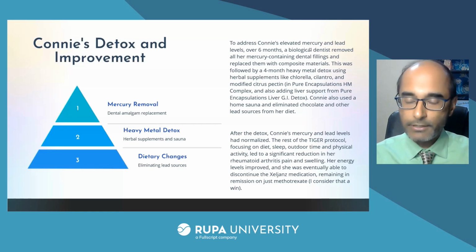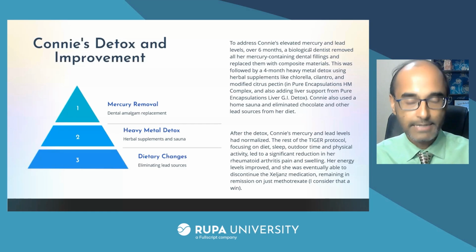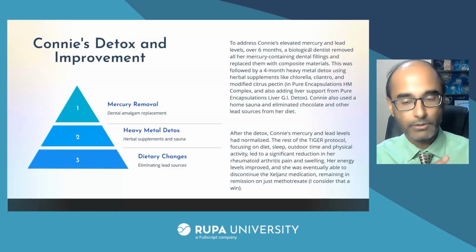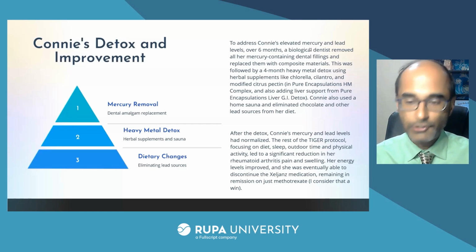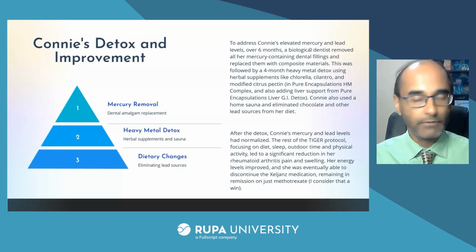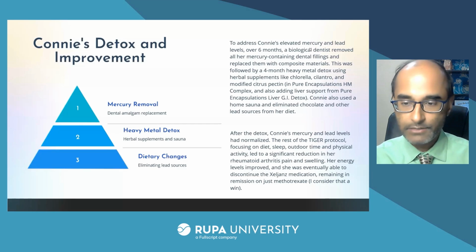So she did all those things in terms of detoxification. And then we repeated her heavy metal testing, Quicksilver, as well as the Doctor's Data provoked test. And the mercury and lead levels had normalized. So they were down into the normal range. That's always the first step because I feel toxins are really such a primary creator of inflammation and very big disruptors of the immune system. So I always start with the detox. That's why the T in the TIGER protocol is first.